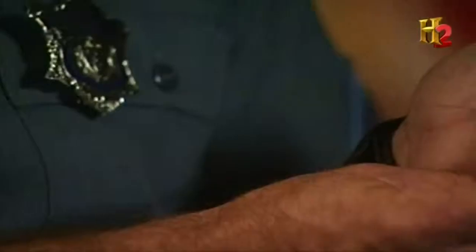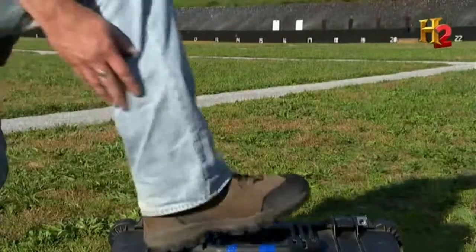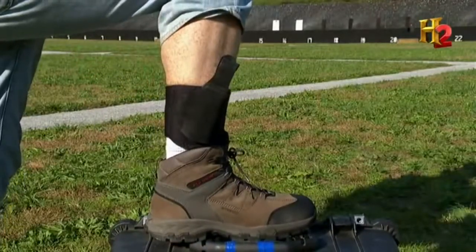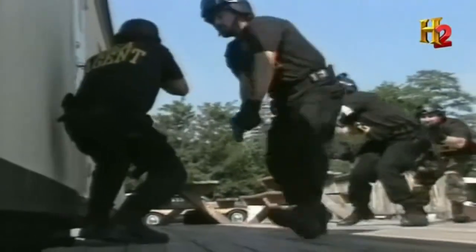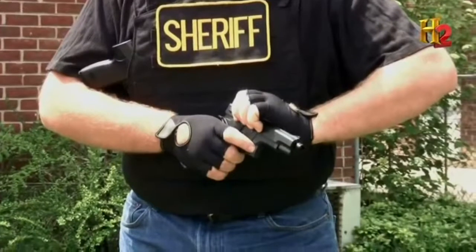It might be carried in an ankle holster, it might be carried in a pocket, but typically it's concealed in a place that's easily accessible, but not obvious. Officers call it a backup piece, or the last line of defense. And it keeps the bad guys guessing. A criminal is going to know that somewhere on that officer's body there's a backup weapon, and they don't know where it is. Therefore, they can't take countermeasures to prevent its use.